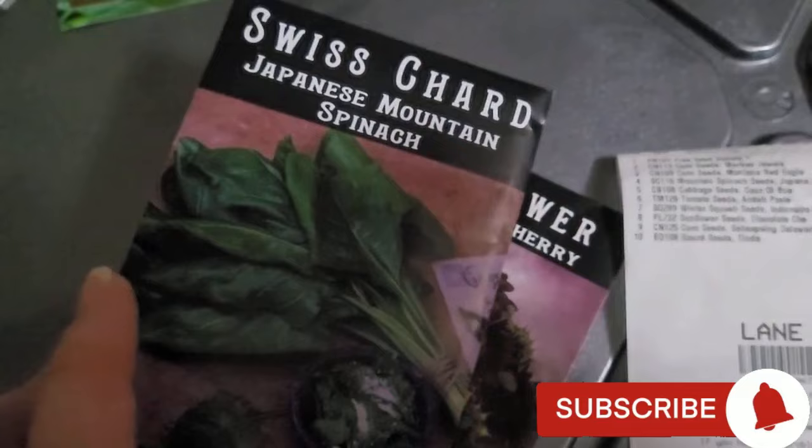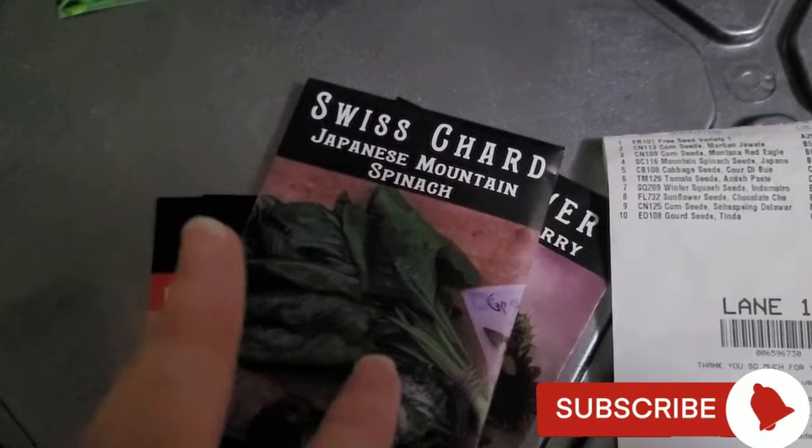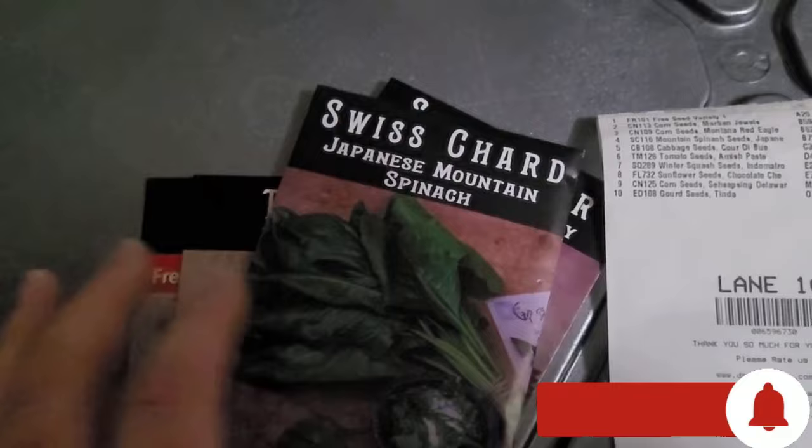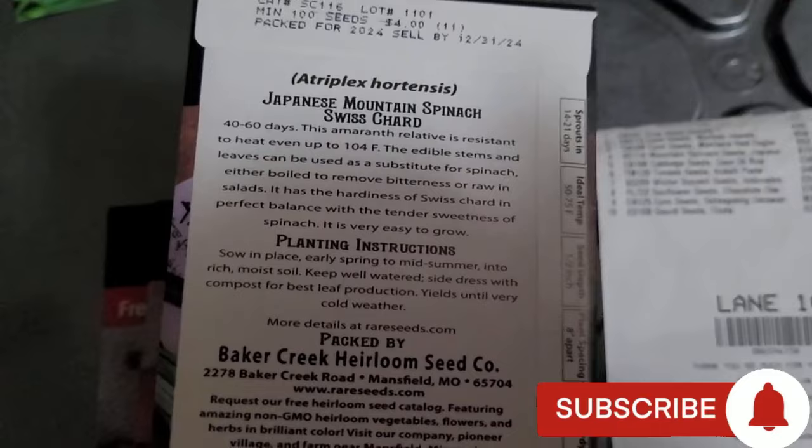I'm looking for lots of different varieties of spinach substitutes, because in the hot summer months, the end of June, all of July, all of August, it's super hot and everything seems to bolt. So I'm looking at the Japanese mountain spinach, 40 to 60 days, and it's an amaranth relative. Lots of good things in the amaranth family.